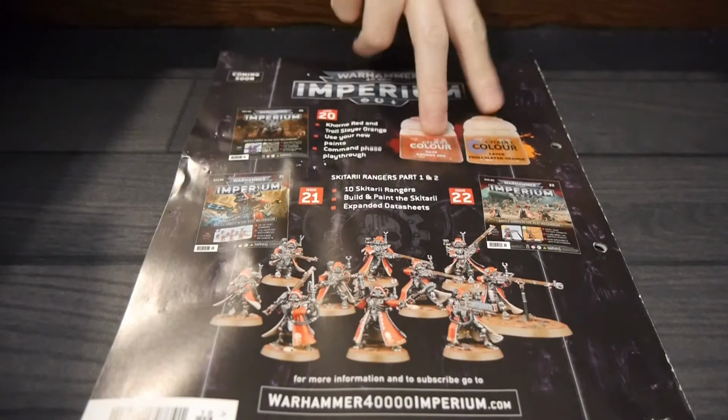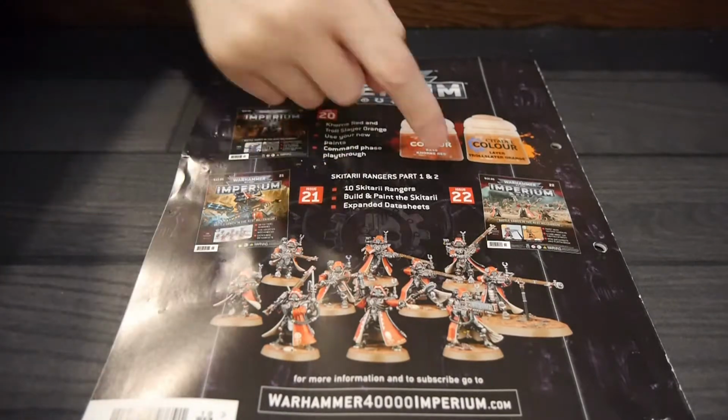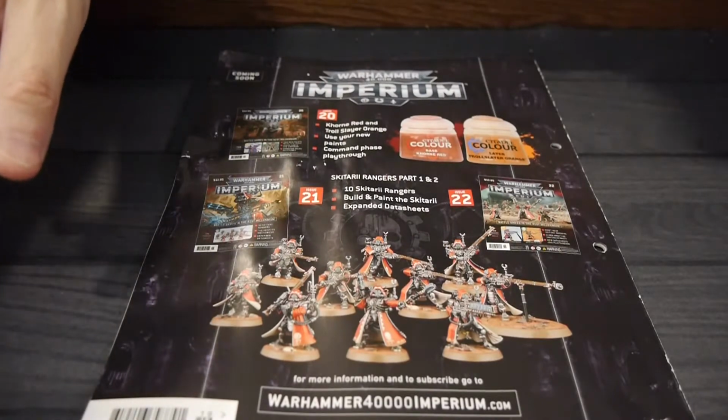The next one is going to have 2 color paints. Yeah, not bad. We got red and the orange. The red will definitely be useful. Who knows about the orange? But it looks like we'll be needing it for up here because we get 2 magazines to build out some Skitarii Rangers Part 1 and 2.